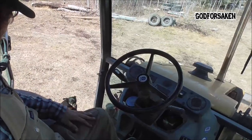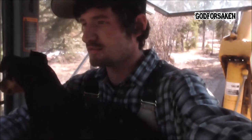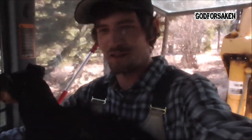She loves to ride in all the vehicles. Come on, baby, hop up! Good girl, eh? Tractor, excavator, truck, quad, anything you can name, she loves to ride in them.